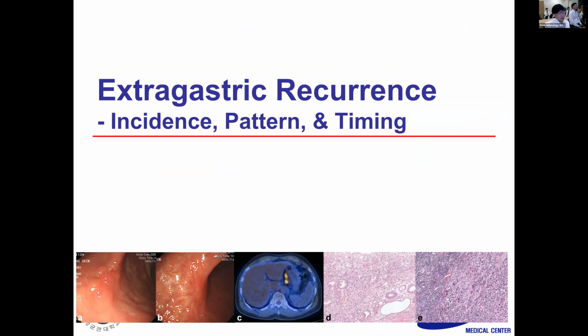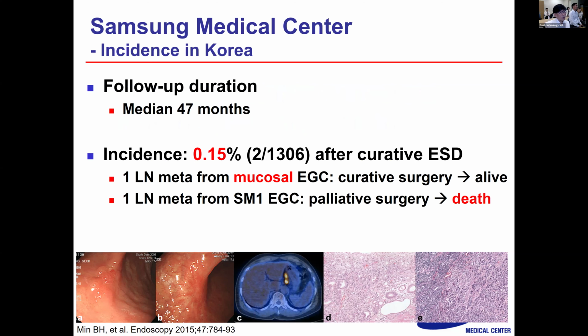From now on, I'm going to talk about the extragastric recurrence. In our hospital, the incidence of extragastric recurrence after curative ESD was 0.15% during a median 47 months of follow-up. Among two cases of extragastric recurrence, one was lymph node metastasis from mucosal cancer, and the other was lymph node metastasis from SM1 cancer. And this patient with the SM1 cancer died of gastric cancer recurrence.